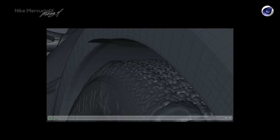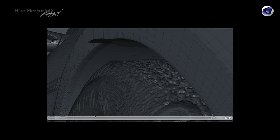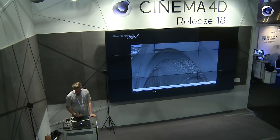So it was horrible performance in the viewport, because the resolution was so high. But we timed it on a low resolution mesh. And right before rendering, we simply cranked it up. So that worked pretty well and helped us in this case.